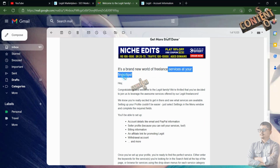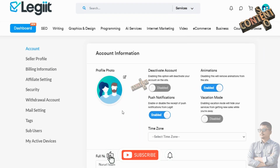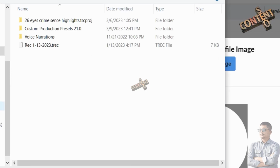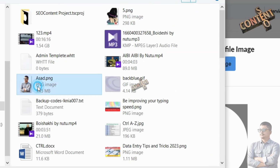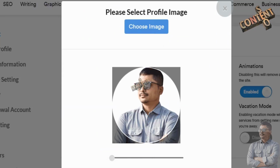The platform is designed to be user-friendly and easy to navigate, with a focus on providing a seamless experience for both freelancers and clients. Legiit.com emphasizes trust and transparency, with a built-in escrow system that ensures that both parties are satisfied with the work before payment is released. Overall, the main aim of Legiit.com is to help freelancers and clients succeed by providing a reliable and efficient platform for buying and selling digital services.